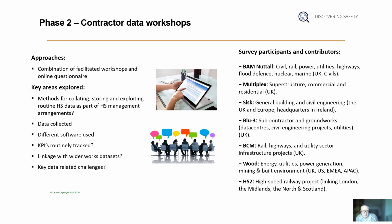Phase two work commenced with a series of contractors' workshops at the beginning of 2021. The aim of these workshops was to establish a detailed picture of the different ways in which routine health and safety data was collected on projects and used to form health and safety management arrangements. Key topics were things like the way different data sets are collected, how they're stored, different software solutions used to analyze data, different KPIs tracked, for example, and linkage with other data sets. All these topic areas were considered by way of a series of facilitated workshops and an online questionnaire that was administered.